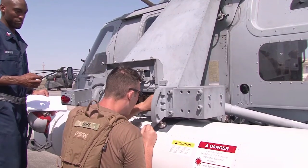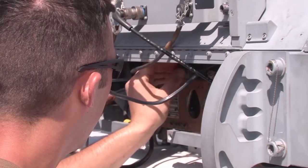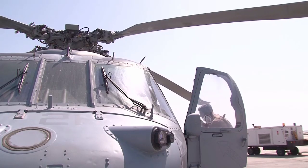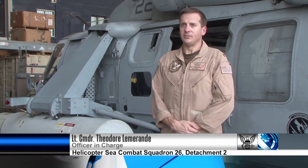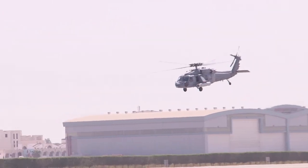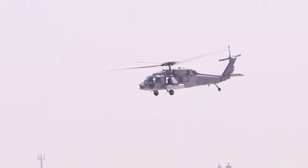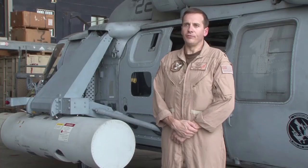ALMDS, operated from the MH-60 Sierra helicopter, is a sensor system designed to detect, classify, and localize floating and near-surface moored mines. It shines a laser down into the water, picks up reflections from objects that are in the water, registers those, uploads them to a computer to process those returns and turn them into video to determine if they're mines or if they're just, for instance, trash floating in the water.